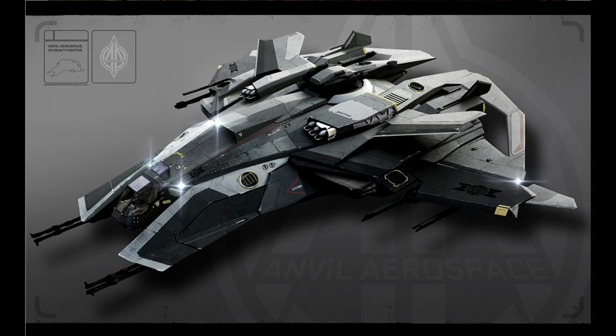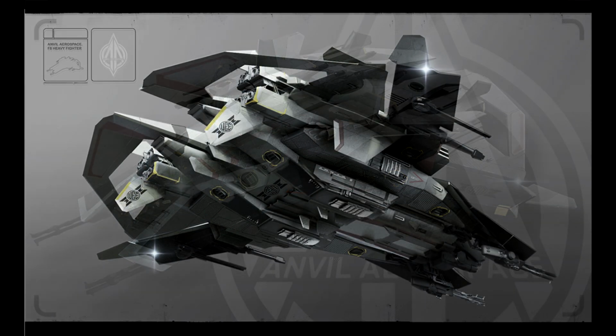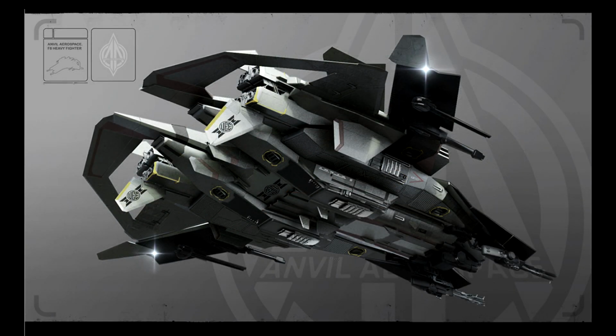Now, in the persistent universe, could you steal one or maybe salvage one? Probably. And I would expect that it's a solid possibility. But trying to steal a ship like this is not going to be an easy feat unless you happen to find it totally unoccupied. Salvaging one is going to be a much better bet.